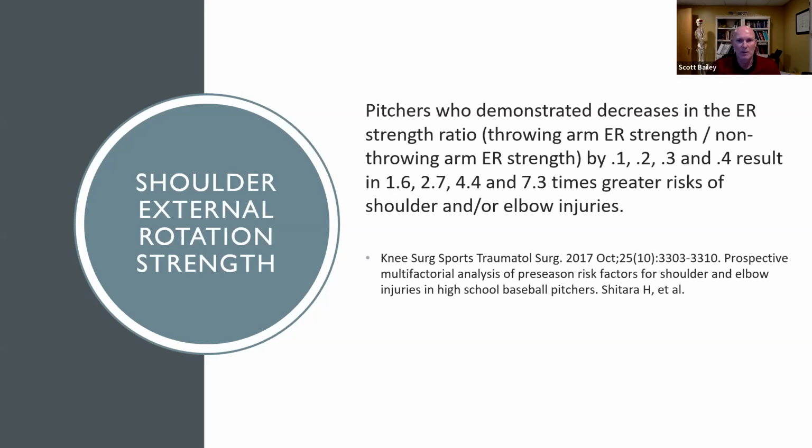Your external rotators cause your arm to roll back. Those muscles contract to set your arm back in what's called the late cocking phase, or the layback. Those are the muscles that actually generate the force to roll your shoulder backwards. That's called external rotation.